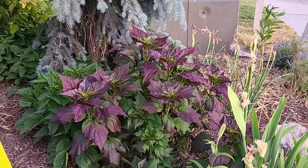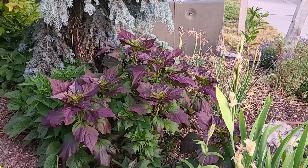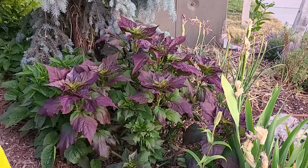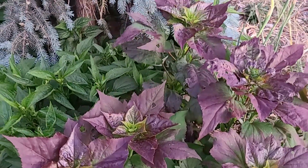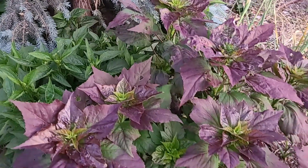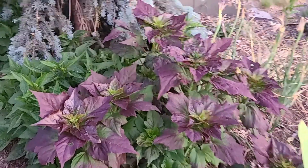And then my summer, I can't remember the name of it. I may have to put it on the screen. But this is a hardy hibiscus, and it's going to have a ton of blooms. They're nice pink blooms with a reddish center. And then you've got the red leaves to go with it, and I think it's absolutely gorgeous.